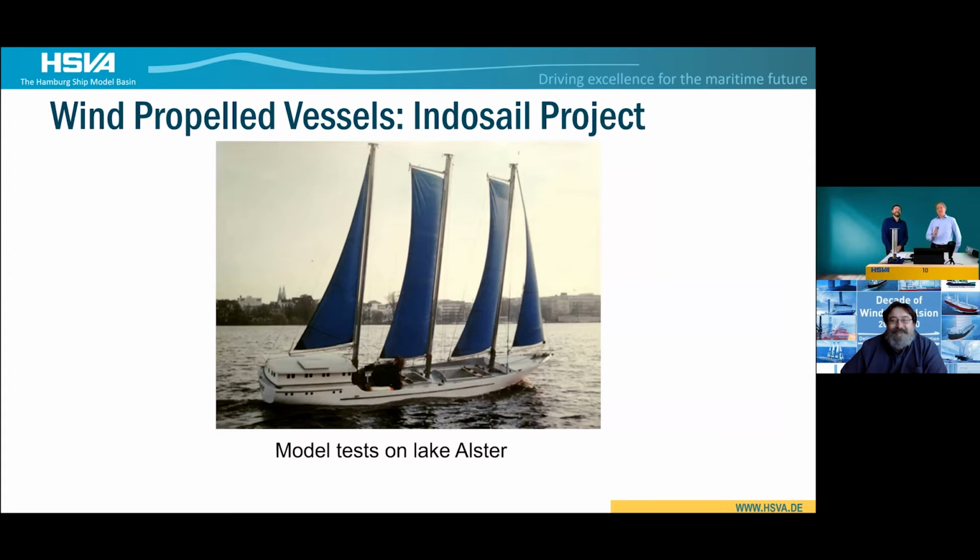And of course, I wasn't at HSVA at that time, but for me, it definitely would have been the greatest fun to take part in the model tests on Lake Ulster, which is the lake right in the center of Hamburg. I was born that year. Yeah.